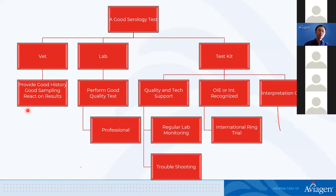And I also have some experience with BioChek many years ago. Looking into the laboratory that handles the test, they must have very good practices, internal quality control, high discipline, and also work as a very professional kind of service to the industry. Okay. Last but not least, test kit. I want to select a test kit that I have full confidence in, well recognized, and able to perform all the time within my expectation so that I can utilize it to solve my problem. Okay.